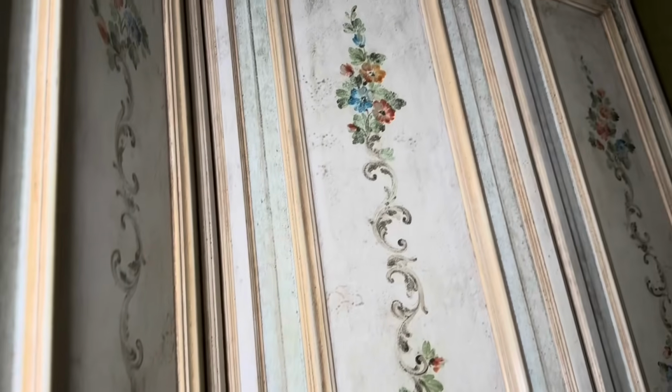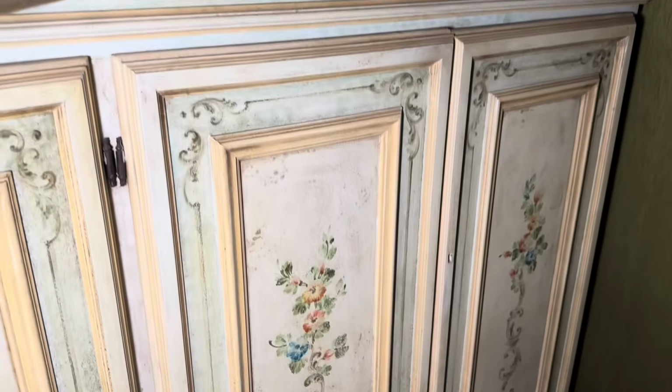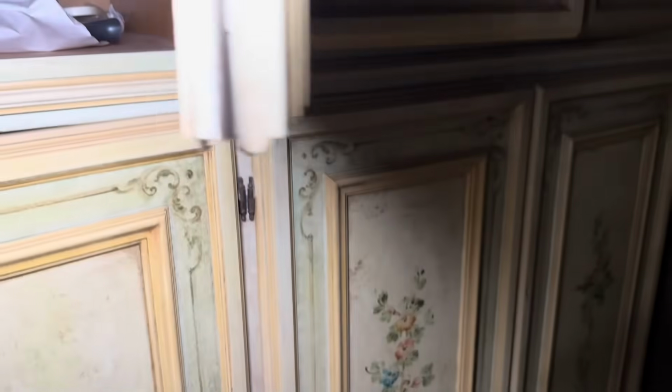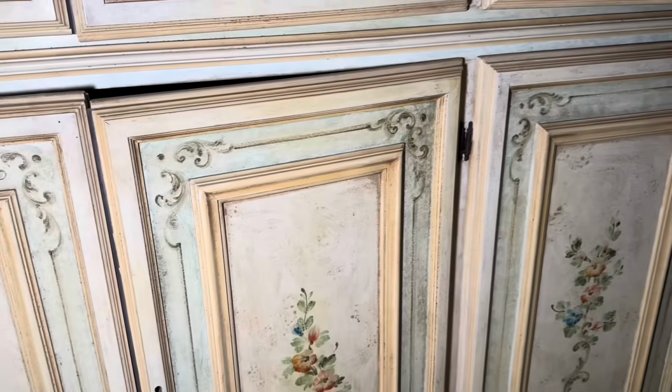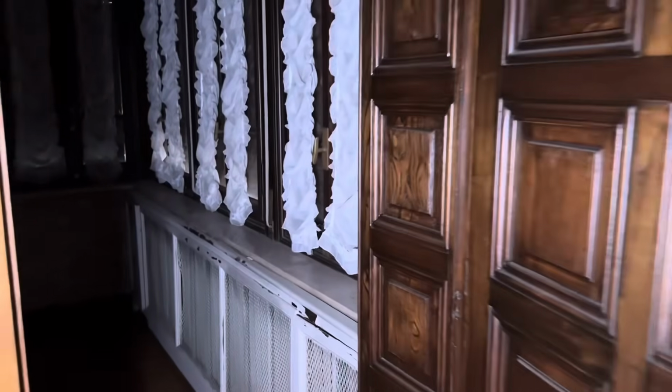But even this, right, look at this. Painted up with flowers, painted white, to make it look a little bit like French, older furniture. But then if you look on inside it, it's like plywood or something a bit pap. That's not very good. So they've done a really good job trying to make things look older, but I think it's only surface deep. Right, let's keep going. What is this room?